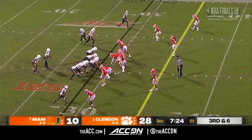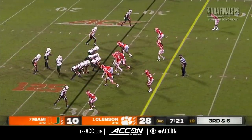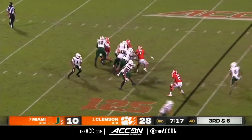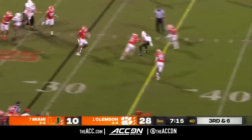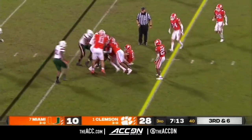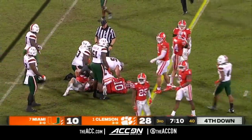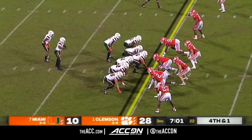Midway 3rd, needs 6 to keep this drive alive. Jalen Knighton, the freshman, is in at tailback. He goes out into the formation. King trying to make something happen. Fires it over the middle. And the catch is made by Will Mallory, his first of the night. But the tight end stopped right there, short of the line.